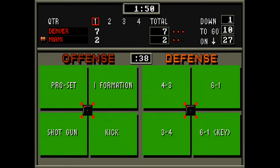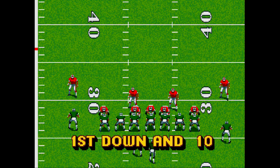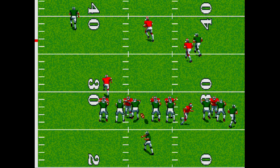So you don't really need to use the running backs. Because like I said, once you do that, you're committed to running the ball, and nine times out of ten, they'll snuff you out. At least here, you can make a decision if you want to run it or not.